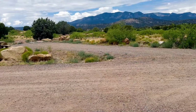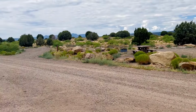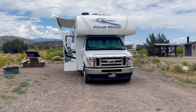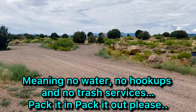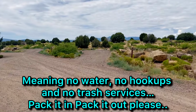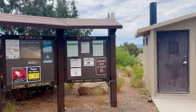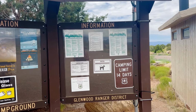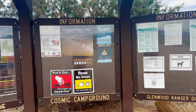There is spot 5. I was going to park there, but there's a bit of a downslope, so I moved over here to number 6. Kind of perfect. There is a vault toilet. It is a primitive campground, so that's about all there is here. Some picnic tables, no trash services. It is a 14-day stay limit, so this is good to know. I think I will definitely be back here in the fall when it's cooler.